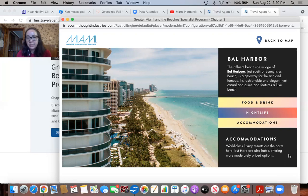Okay, so this area, Bal Harbour, maybe if your clients are looking to splurge on a vacation, I would say, because if it's the rich and famous area where all those celebrities like to go, then it's probably going to cost a little bit more. All right.